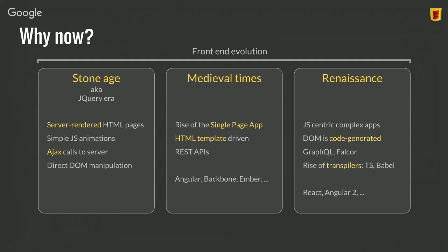But now we are getting more and more complex applications that are more and more JavaScript centric, so that the logic from the server side is moving over to the client side, and even the DOM is being generated by code in frameworks like React. You're using these advanced methods of communication like GraphQL, Falcor, and also the JavaScript itself is moving ahead faster than the browsers. So you need to use transpilers to transpile ES6 or ES7 features onto the ES5 platforms that are out there.